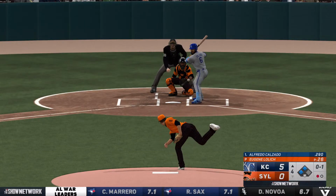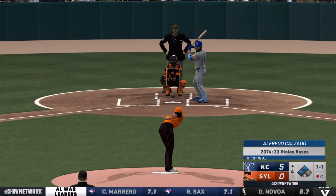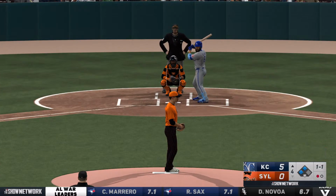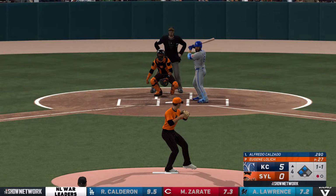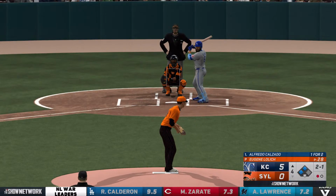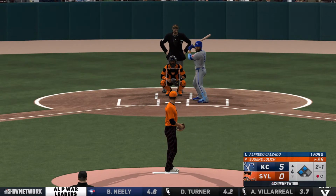Two on, 1 out. Ball. He's someone you really want to keep off the bases, Chris. He has the most stolen bases in the league. He's getting a little frustrated out there on the mound, getting hit around a little bit. Let's see if he can settle himself down.